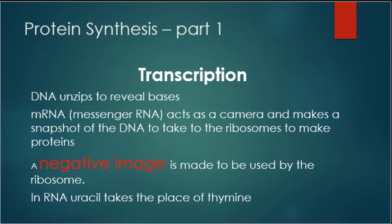So what happens in transcription? The mRNA is going to read the DNA. That's what we write down? Let me make sure. The part in the middle talking about how mRNA acts as a camera, that's already in here. That's already in there? Yeah. Okay.